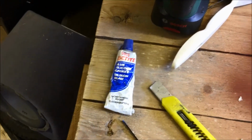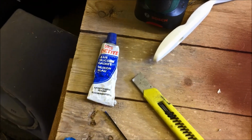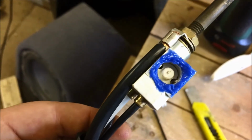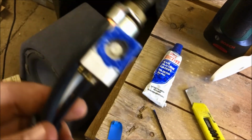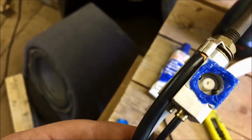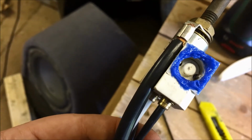Well, my quick fix on the welder didn't last very long. It was leaking from this thing again, so I had some blue sealant, so I put some sealant around it, and then I'll just let that go off, and hopefully that will hold it.